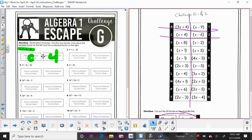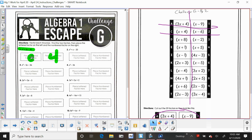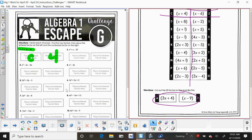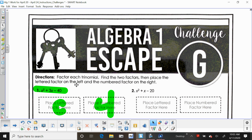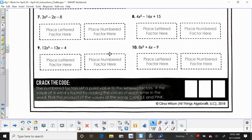So again, you don't have to print this out. Just write down, factor it, and then show me which letter and which numbered factor go with it. All right, so how do we crack the code? The numbered factors set a point value to the lettered factors. If the value of a word is found by adding the values of each letter in the word, find the product of the values of the words candle and pink.